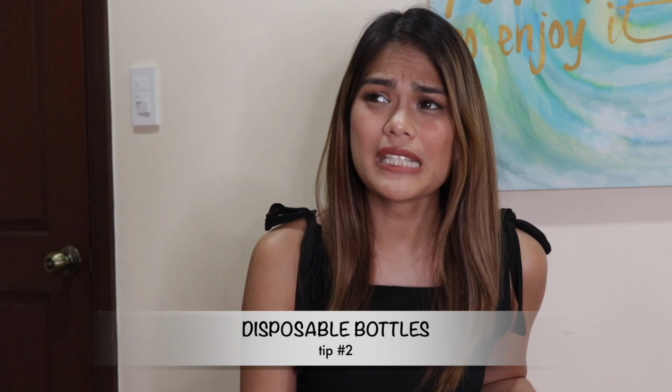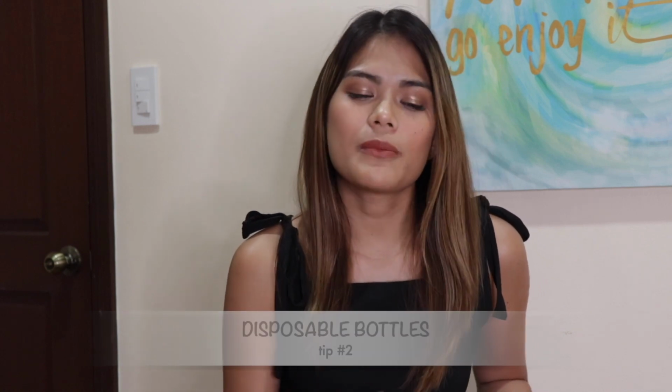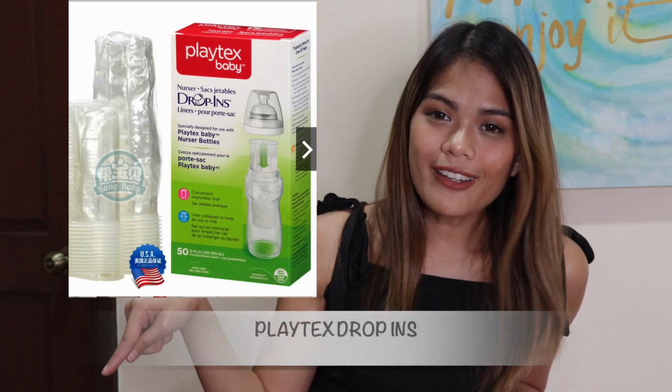Tip number 2 is always bring disposable bottles. I know this is not really good for the environment, but we found a brand. I can't remember the brand right now, but I'm going to put the name here and link it down below. This brand is a disposable bottle brand, so it has liners inside of it. You just have to bring one bottle and it has 3 liners inside of it, which means you have 3 clean bottles, if that makes any sense.